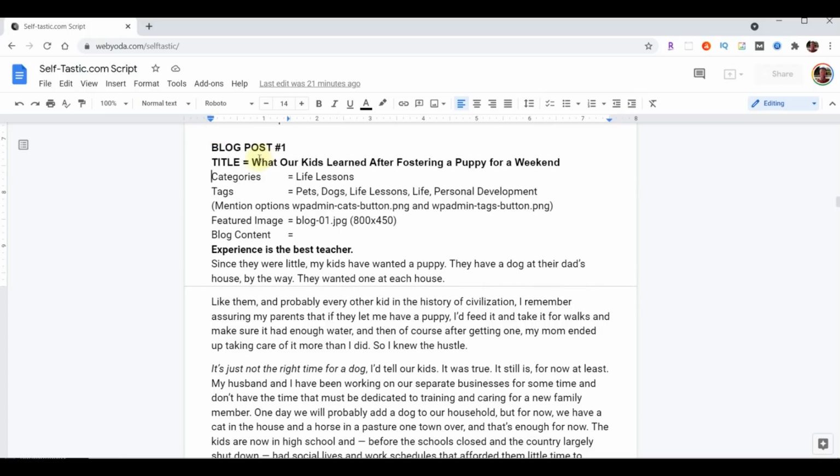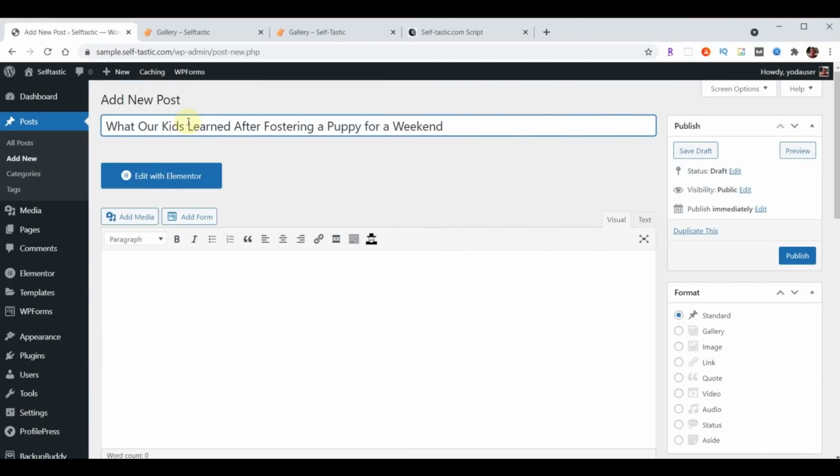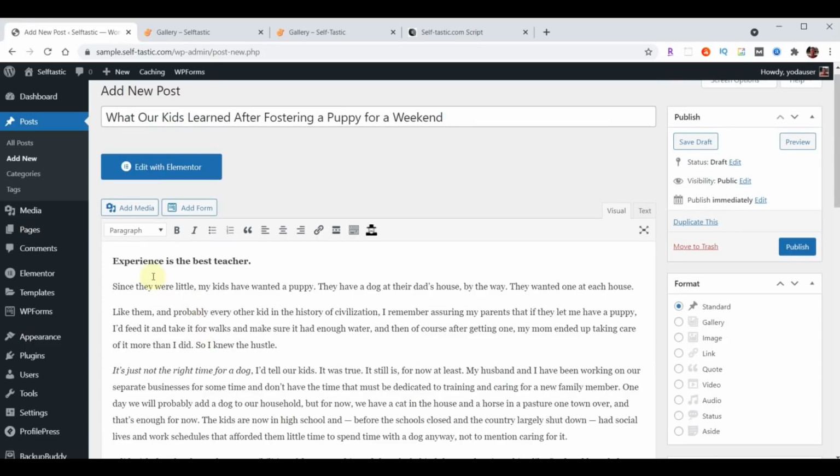So for example, the title of the first post will be this. So we'll set the title to that. And now for the content, paste that in. And notice at the top, this is already bold, because in the Google Doc I did, it was already bold, so it allowed me to import some of the formatting as well.